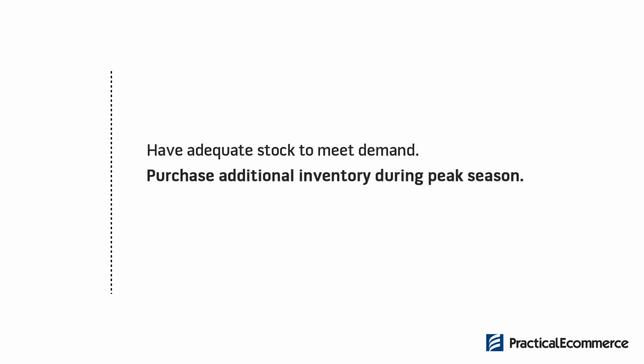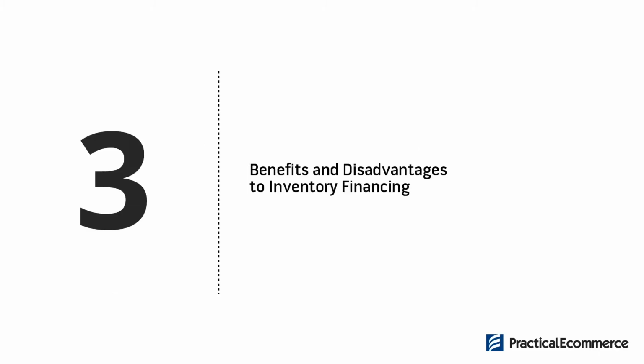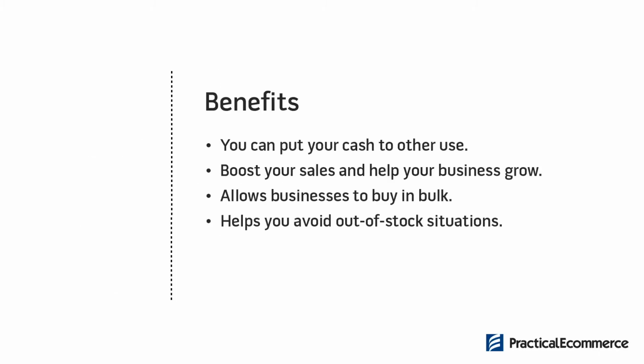In a 2016 survey of small businesses by research firm Edelman Intelligence, 51% of the businesses asked said the most common reason for seeking a loan was for inventory purchases. So what are the benefits of inventory financing? By financing your inventory, you can put your cash to other use for marketing, advertising, or hiring seasonal employees. Having more inventory on hand can boost your sales and help your business grow.